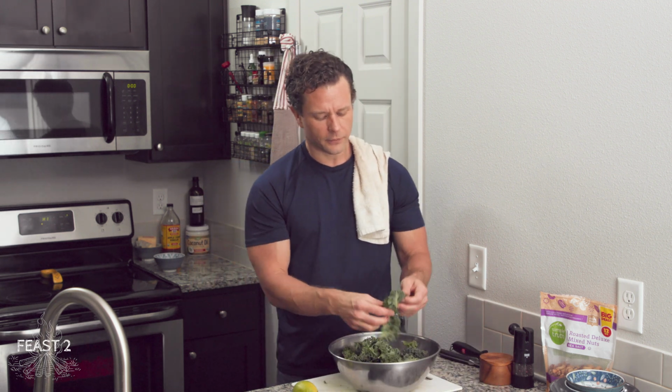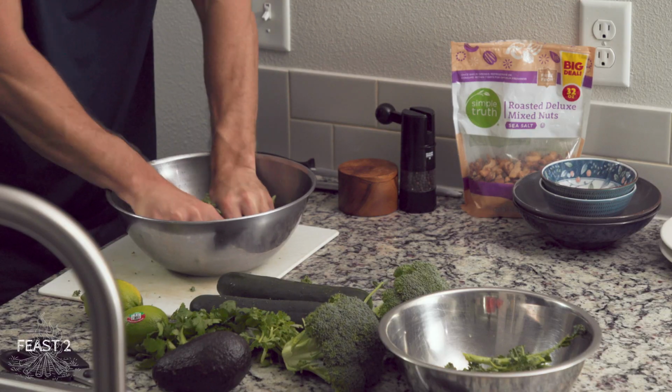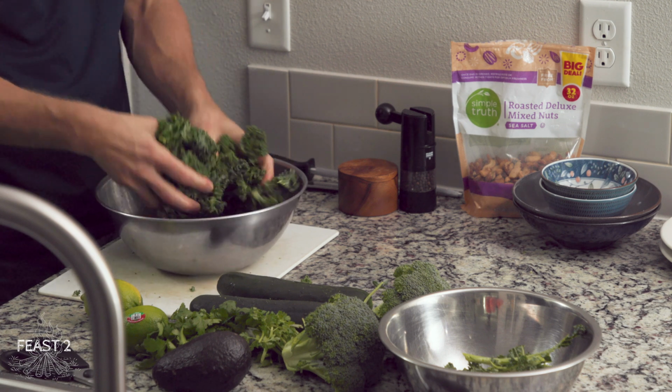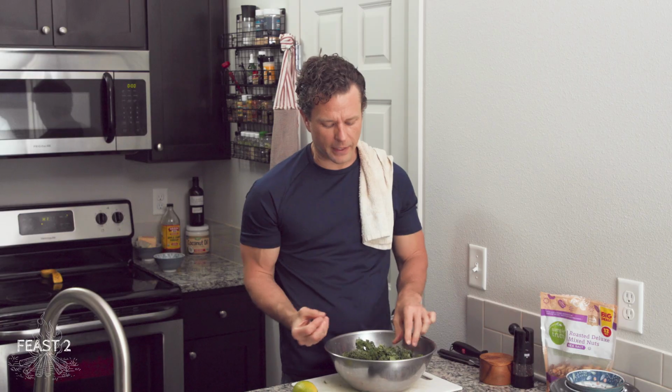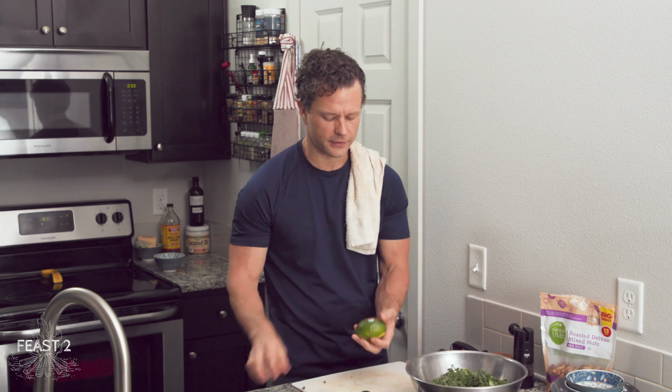Now once we're in here, the leaves are kind of long again like this. We want to make sure we go in here, we just break it up a little bit more. Second time around. Here we go. Nice. So we've got a nice kale bed this time. I might even put another bunch in here, but I'm going to start with this today because I'm going to put a lot more of the other vegetables in instead.